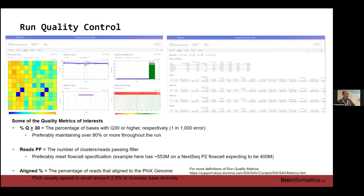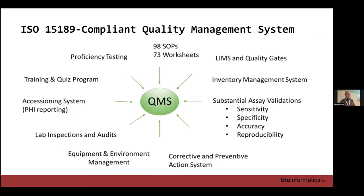All right, so that wraps up the wet lab part. But I don't want to go through a wet lab part without thinking about how it connects to the clinical side. So I'm going to spend the last couple of slides giving you an idea of accreditation, and I want to link this to an NGS operation.